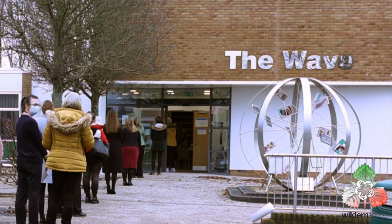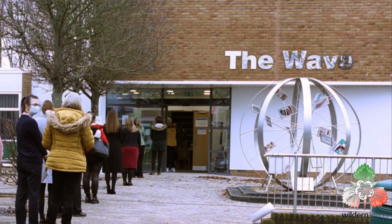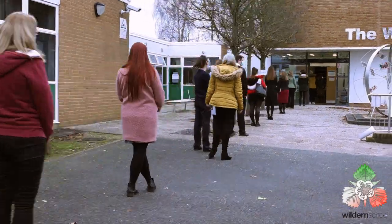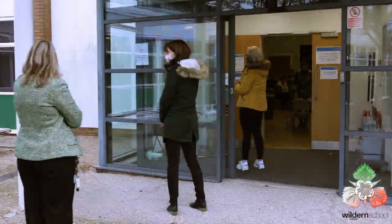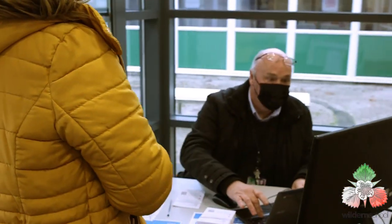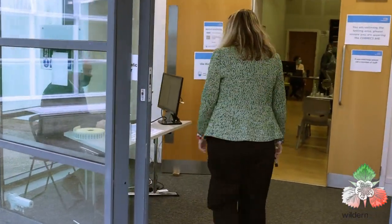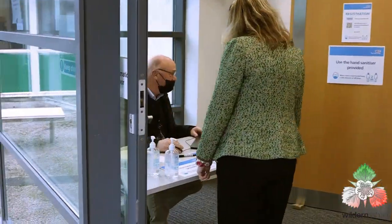When you arrive at the Wave, you should already be wearing your mask. This will need to remain on throughout the process until you are asked to remove it when you administer the test. You will need to go to the registration desk. If someone is already at the desk, you will need to wait your turn outside. Once you get to the registration desk, you will need to give your name and date of birth.